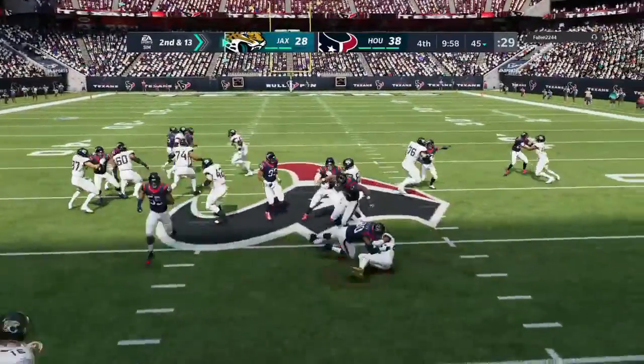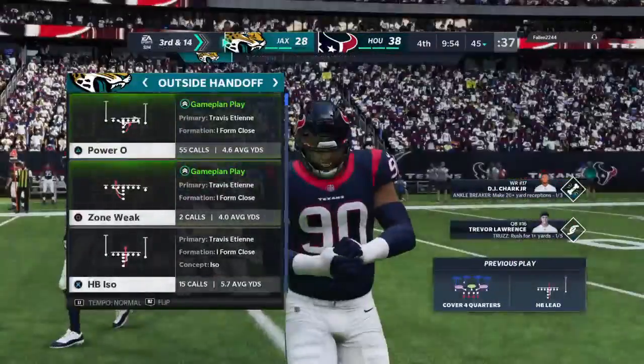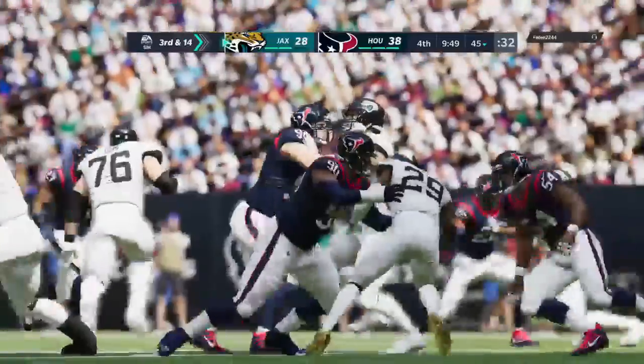And he'll give it here to his running back. And all this Texans defense, they're all charged up now. They stopped him behind the line for the 2nd straight play. Just a loss of a yard there, but it's not going to help. Now they face a 3rd and 14.